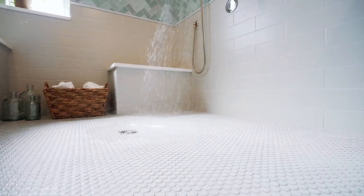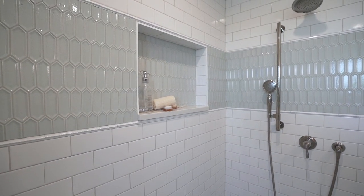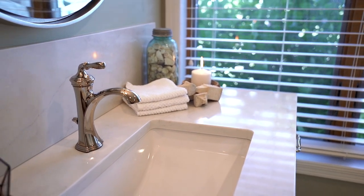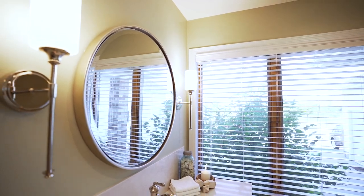The guest bath features another large walk-in shower, complete with a handheld shower. The soft green tiles create a relaxing atmosphere for guests. The custom furniture-like vanity, wall sconces, and round mirror enhance the feel of a sophisticated space.